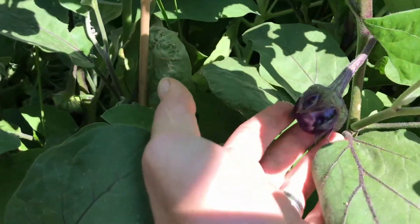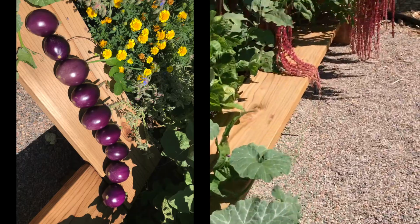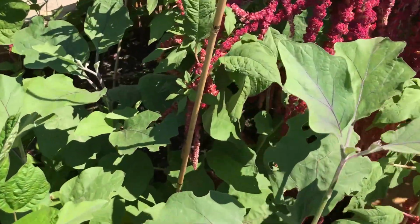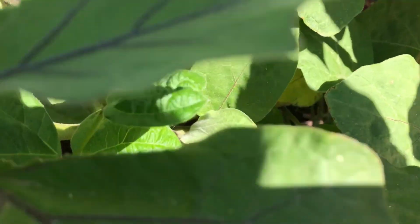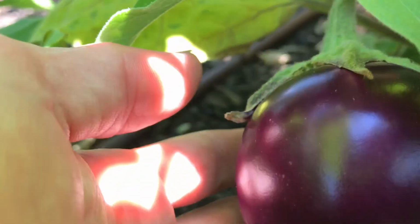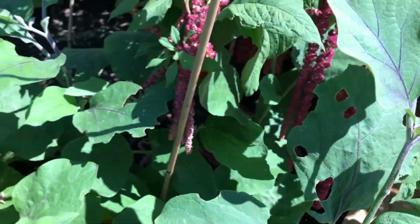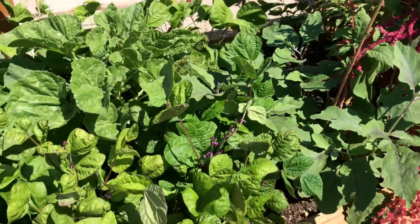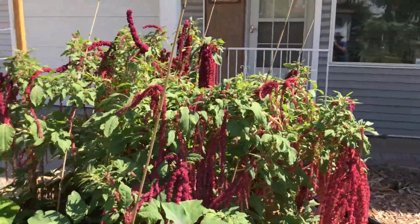We pulled 10 of them off yesterday. There's a little one there. I think there's a bigger one here. They've been producing now for a couple weeks. Our biggest harvest was yesterday with 10. Here's a big one. Okay, so that one's about ready to harvest. That's Black Beauty eggplant.